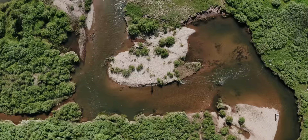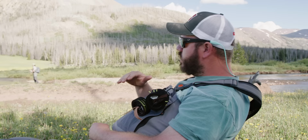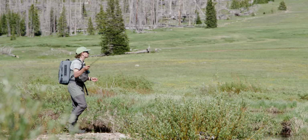Day one at our first spot. Kind of been covering the water pretty good since there's 3 of us fishing. One of us is running some dries really high on the surface. One of us is kind of bouncing bottoms with nymphs. And then we've got another guy that's running streamers or little bait fish patterns. And we haven't had any luck yet.